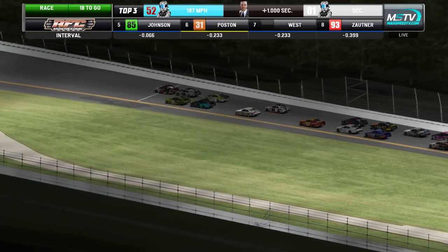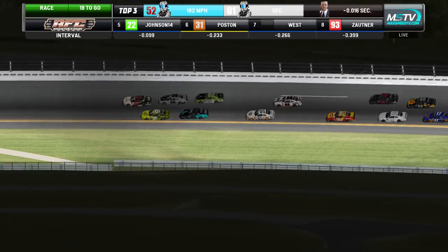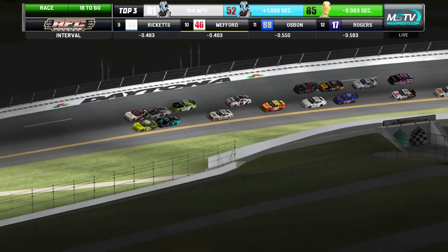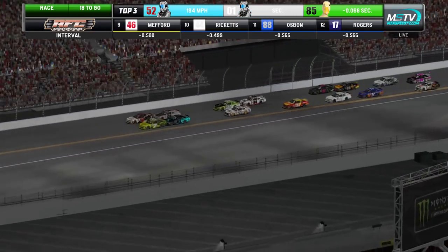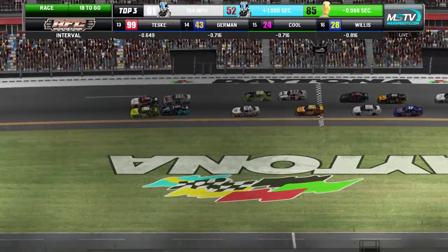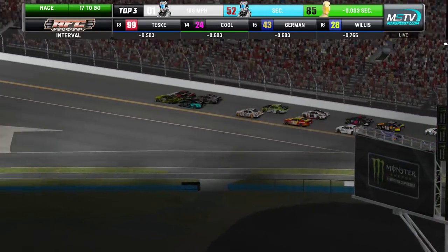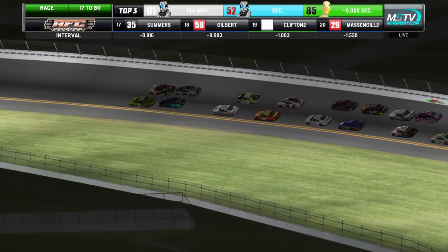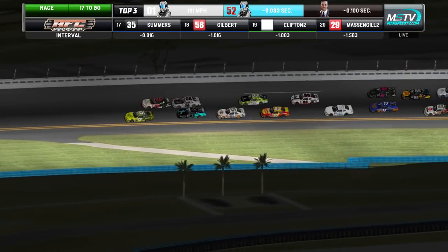Looks like Tyler Hilton has cleared Chris Berg. He's going to stay in the high side, and that's going to allow Chris Berg to get a run here through the middle of the corner. But watch that high line. Try and make a move down the front stretch here. Looks like they're going to generate some speed. And that lap lead did go to Chris Berg. Jerry West so far with the most laps led at 13 laps here tonight.